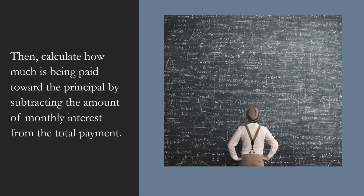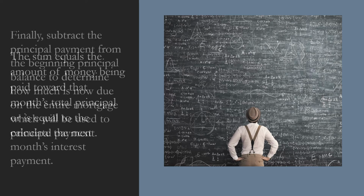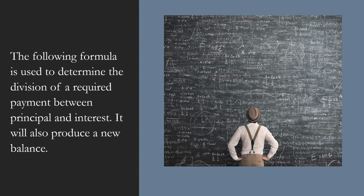Then calculate how much is being paid towards the principal by subtracting the amount of monthly interest from the total payment. The difference equals the amount of money being paid towards that month's principal, or is equal to the principal payment. Finally, subtract the principal payment from the beginning principal balance to determine how much is now due on the entire mortgage, which will be used to calculate the next month's interest payment. The following formula is used to determine the division of a required payment between principal and interest. It will also produce a new balance.